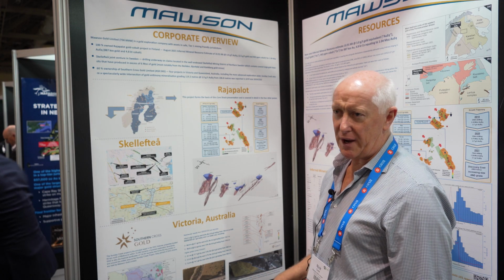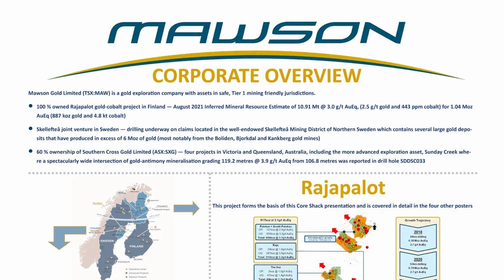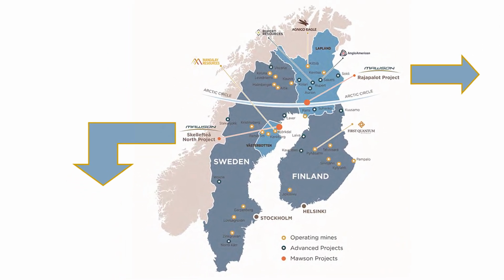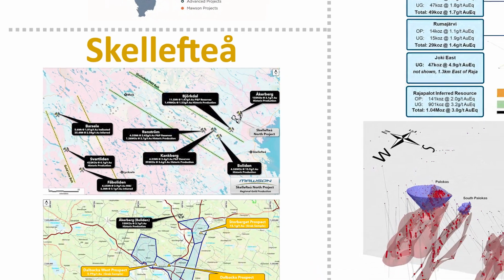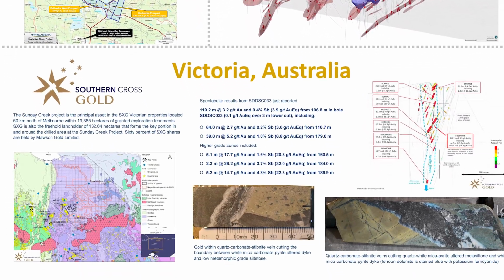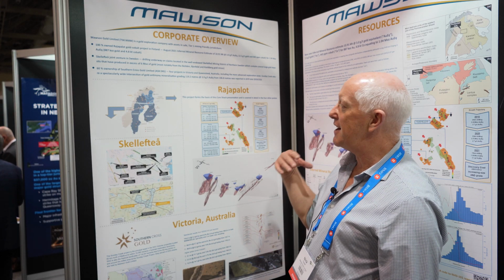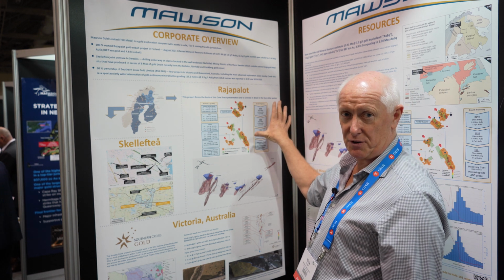So just a brief overview here of the poster display behind our drill core. So in terms of corporate overview, our project here in northern Finland is 100% owned. And we also have a project to the west in Sweden. And our third project that is listed on the ASX, and Mawson owns 60% of that, is known as Southern Cross Gold. And we recently had a spectacular result, 119 metres at 3.2 grams in the Victorian stuff. So what we will do from here is we will cover off the Rajapalot project in the next posters.